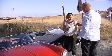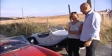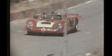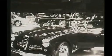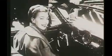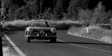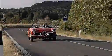Do you trust me? Over the keys to the Dolce Vita icon, Giulietta Spider 1957. Over to you. Just after Alfa Romeo won the first ever Formula One championship, the Giulietta series was born. It epitomized La Dolce Vita, a time when anything designed in Italy reeked of cool elegance and modernity.